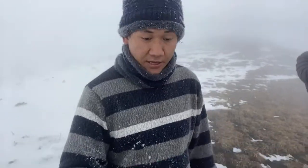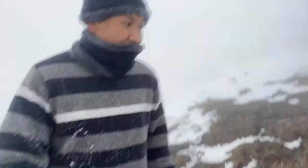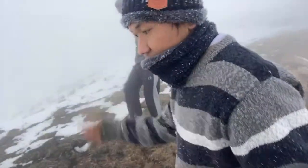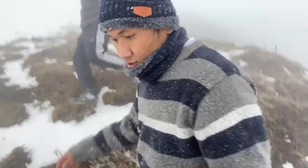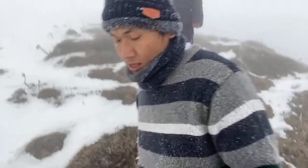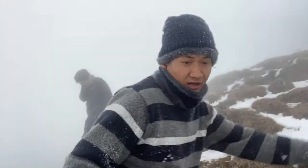Wow, it's very difficult to breathe. It's quite a steep slope, and then it's very hard to walk steadily. And then I can't talk properly.